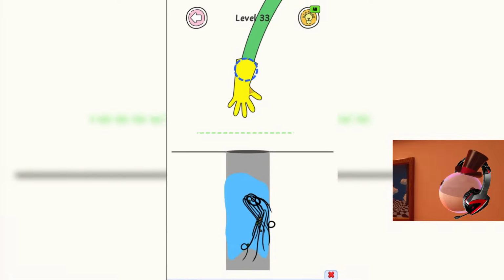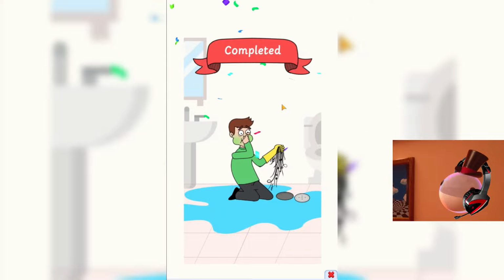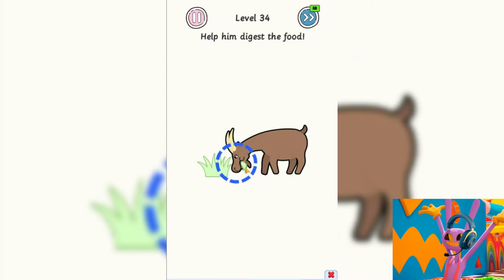And here we need to help this guy remove all this hair from the drain because this hair has clogged this pipe and now the water won't go down. Great. Now he got it all out and his sewer will be fine. And now we need to help this goat.